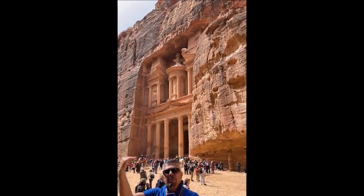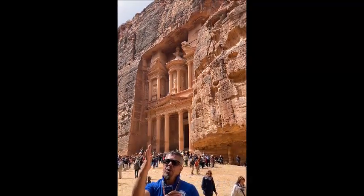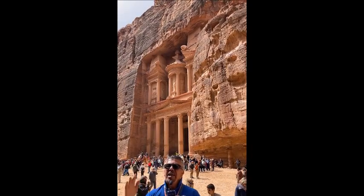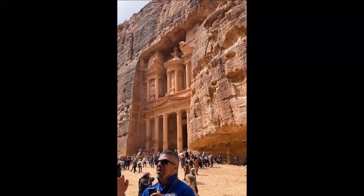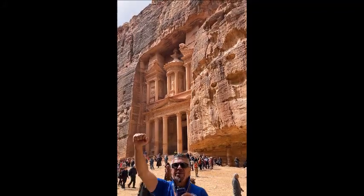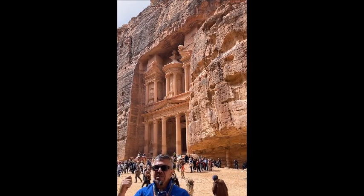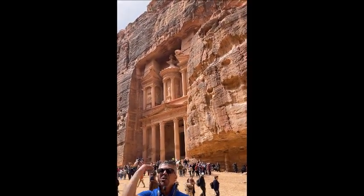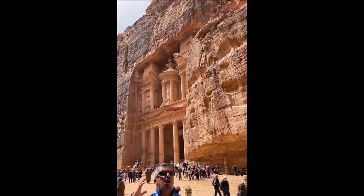Now, between the 2 columns on top on the right side and between the 2 columns on top on the left side, we see Tyche and Nike, the Amazonian warriors. They are holding a sword and they are dancing, Roman goddesses. Now between the 2 columns, also on top, right in the middle, we see the Egyptian goddess Isis.